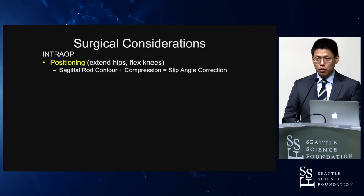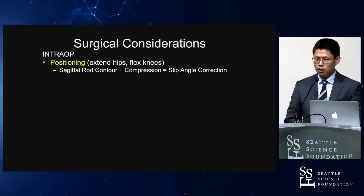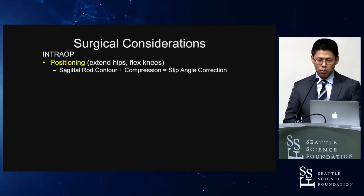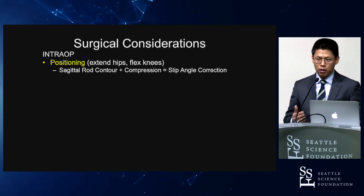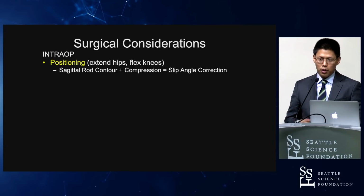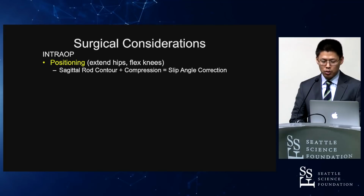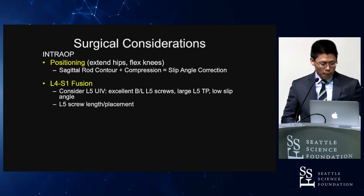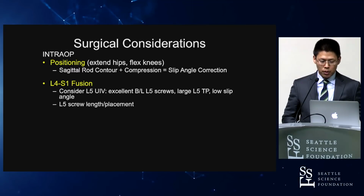Intraoperatively, it's positioning. This is more an in situ fusion, but we do some postural reduction. You extend the hip and flex the knee. This is also to take your nerve roots off of tension. In terms of achieving sagittal realignment, you're trying to get some slip angle reduction or correction, both with the sagittal rod contour, and also during surgery, you should do compression maneuvers on the back of the spine to help achieve sagittal realignment.